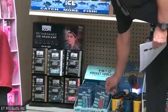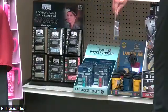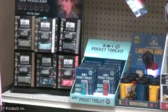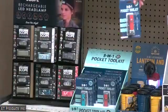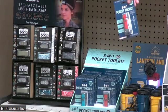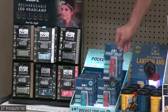Kind of along with that, we have a neat little 8-in-1 pocket tool product that has all different tools. It has a flashlight, so something you keep in your car, your purse. So anytime you need a quick tool, I guess, the 8-in-1 pocket tool.